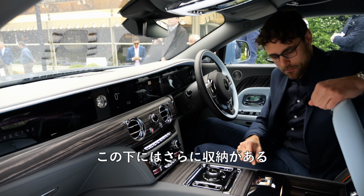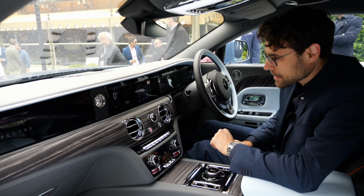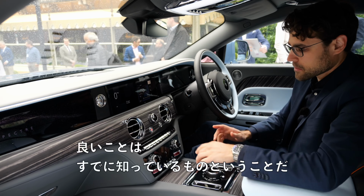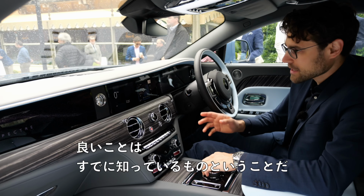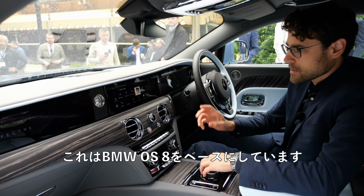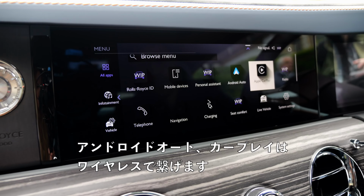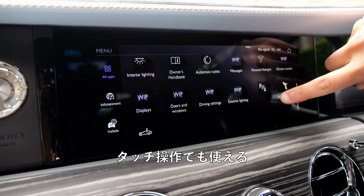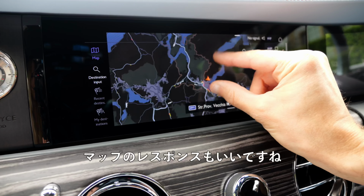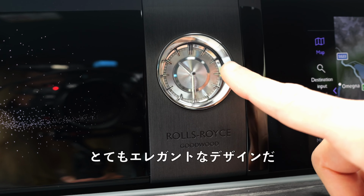It's like this one open then for cup holders. Then here we have more storage underneath. And about the infotainment system, this is all also BMW Group design. But the good thing is you know what you get. And it's also fairly easy. This is already then based on the BMW OS 8. And here I'm controlling it from below. Android Auto, Apple CarPlay, available wireless. You can see you can also use it via touch. You can see the map is also decently responsive. It should not be missing here the analog clock in a very elegant design.